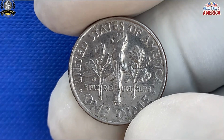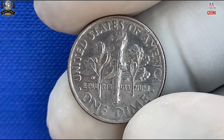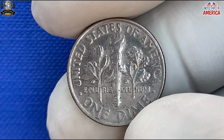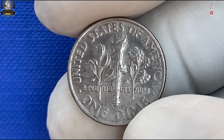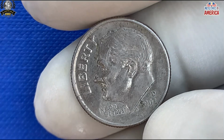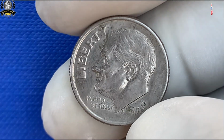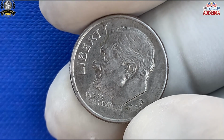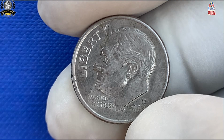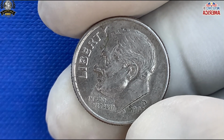When it comes to collecting coins, the thrill of the hunt is what drives many enthusiasts. Searching through rolls of coins, checking your change, and scouring the world for hidden treasures. It's all part of the excitement. And with coins like the 2002 Roosevelt dime with the wide mint mark, the stakes are higher than ever. A simple coin, one that you might find in a pocket or jar, could be worth far more than you ever imagined.